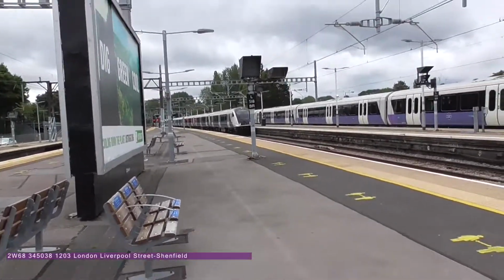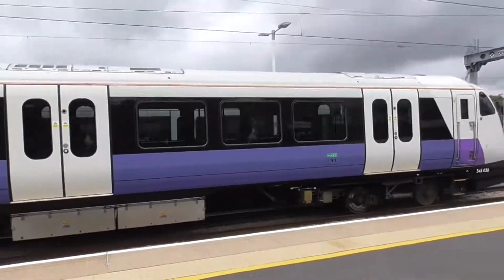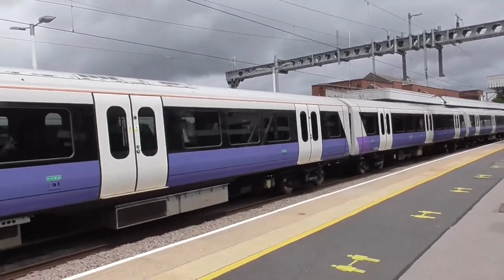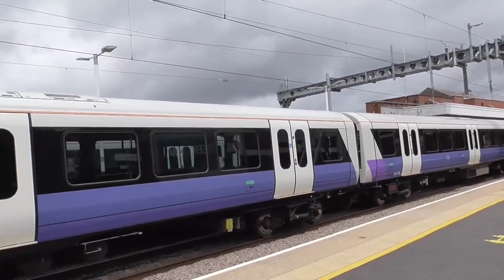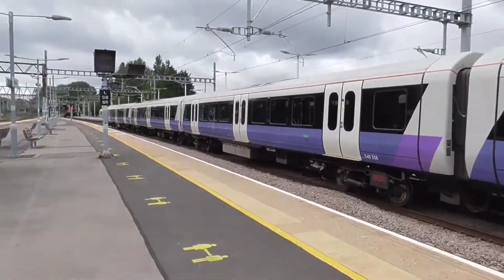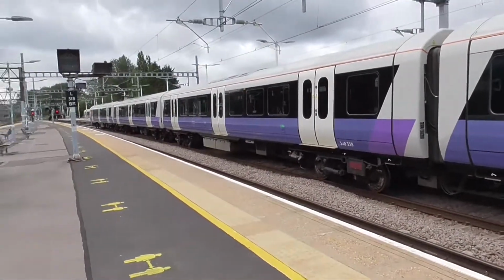Arriving now, we have a terminating TfL Rail service from London Liverpool Street, GBRF Class 345, which is 345038. This is one of the ones based at Old Oak Common. That's nice and good to see it running on the Great Eastern Main Line as well. Again, shortened to 7 car for operation on this line. See what else turns up. Behind this was also 345040, and that'll be forming another later service to London Liverpool Street.